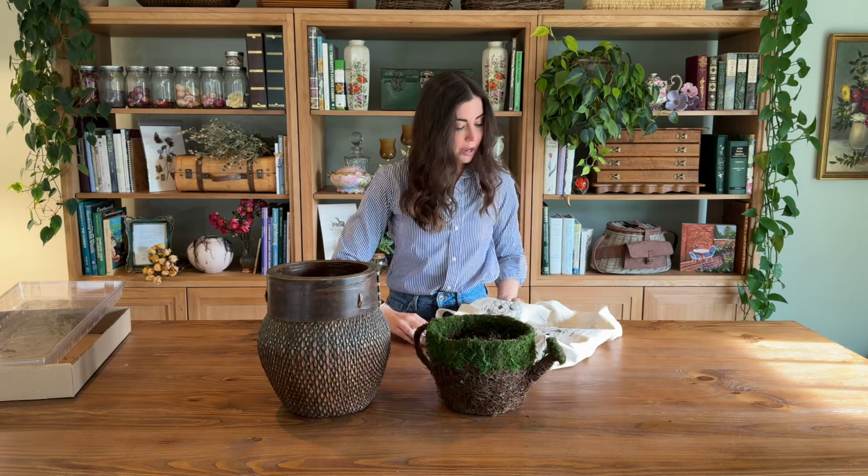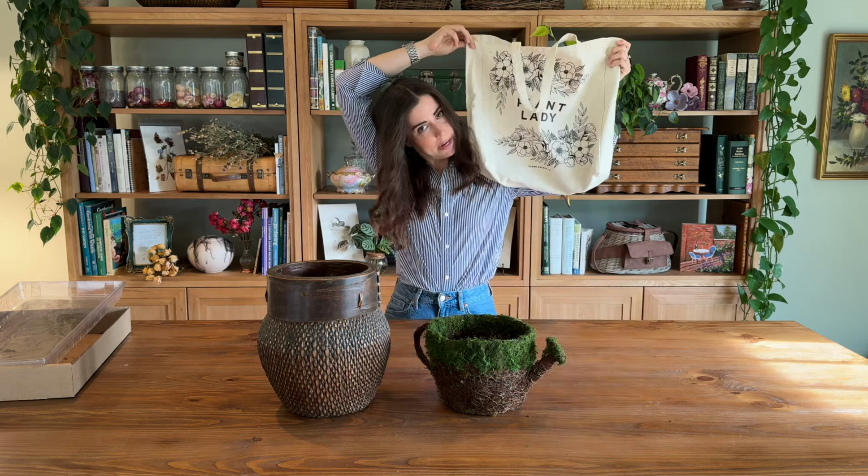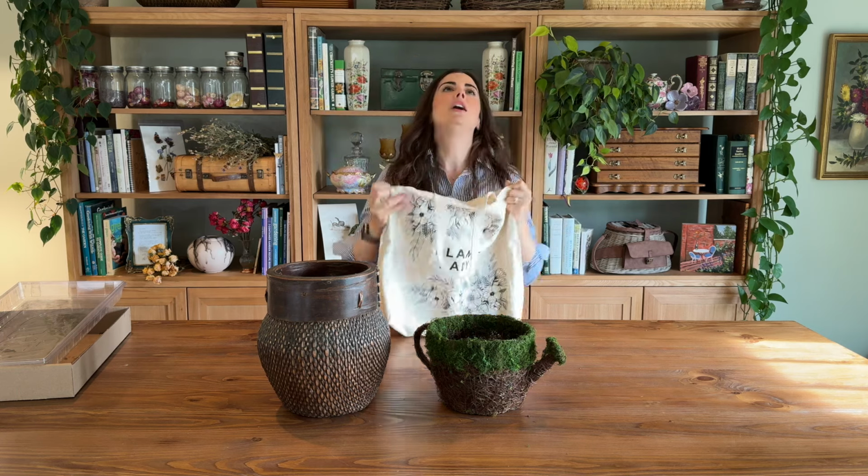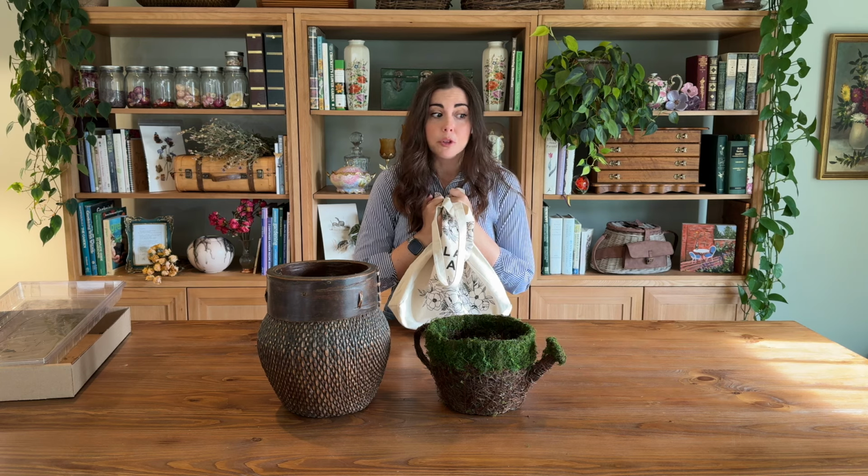And this bag, I don't know if this is something you can get anywhere, but I got it from the plant store in Geneva, Illinois, that I can't remember the name of. That's where I also got my emerald pothos. So let's head out.